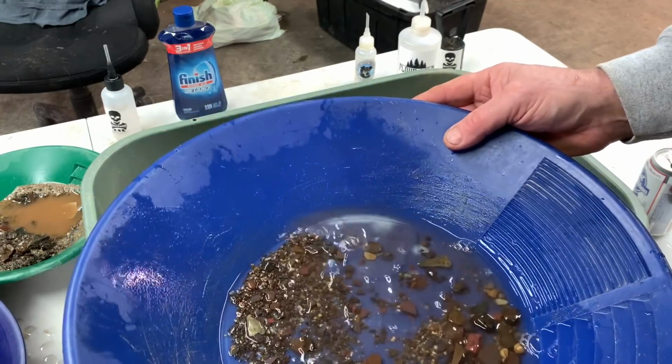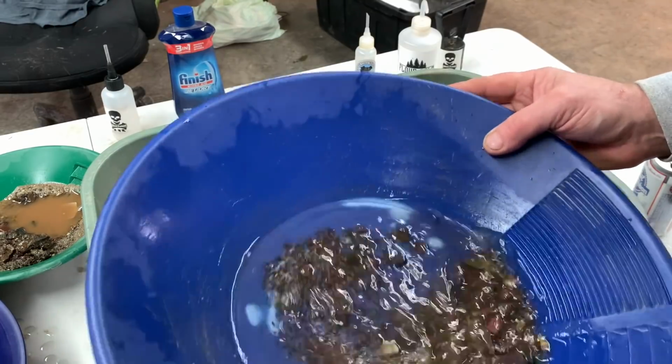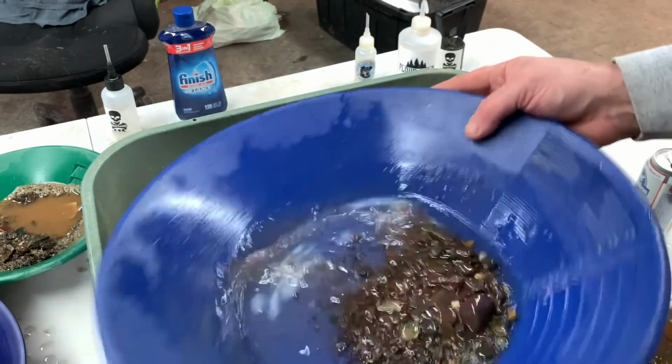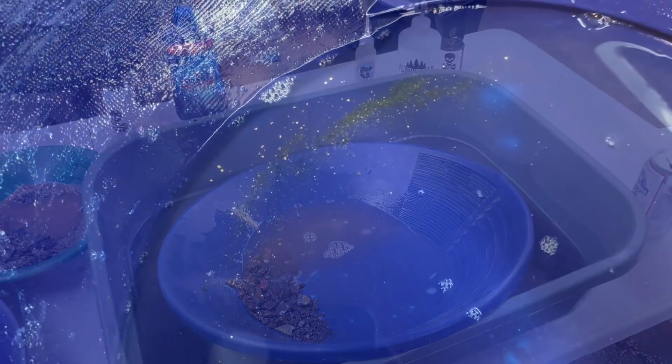And I don't see any gold nuggets yet or garnets. But I usually don't find gold nuggets in my large material. So we'll get rid of that. We'll keep doing that, and then we'll pan out the small stuff.